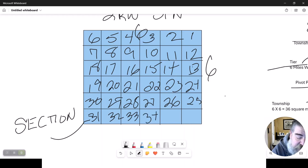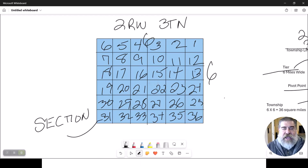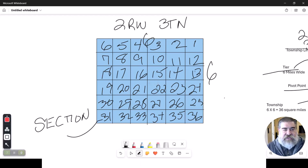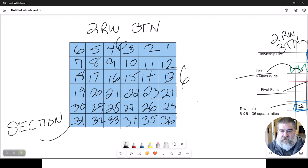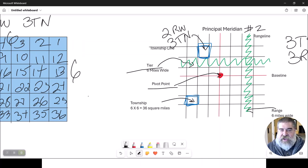Now, if we're good, this comes out to be 36. And I love it when a plan comes together. So what you have are 36 sections inside of this township that we are calling Two Range West, Three Tier North, right? This is the township, and that township comes from over here. Right here. So there is the exact same thing here, and here, and here, and here, and here, and here, all right? So that's what we have.